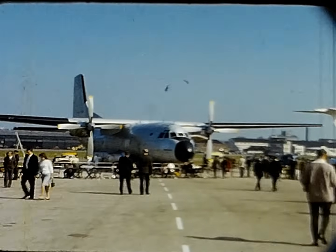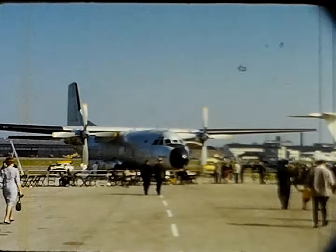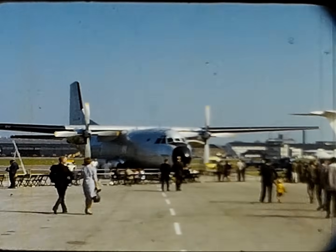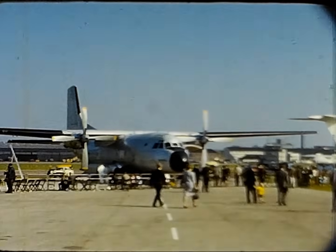The Transall C-160 is a twin-engine tactical transport aircraft featuring a rear access ramp. It is designed to perform cargo and troop transport duties and aerial delivery of supplies.